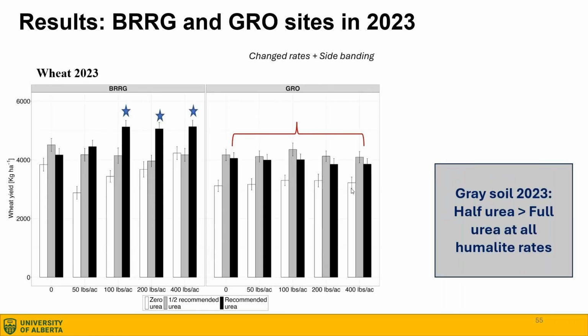And then in 2023, you need to know that this is the third year of consistently applying the same rate of humulite in this spot in the field. In the brown soil zone, the impact was very, very clear: if you added humulite plus full rate of fertilizer, you had really significant yield. And this pattern that we saw in the previous years that was kind of hiding in the gray soil zone, you can see it really showing up here.